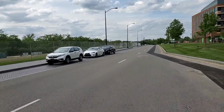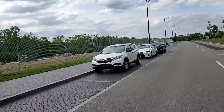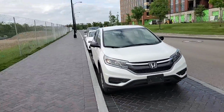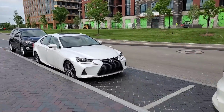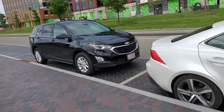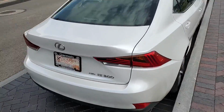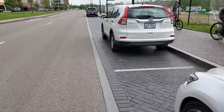Alright, we got a Lexus of some sort parked right behind me. It is an IS300 with a temporary license plate. So I'd say it may or may not be brand new.